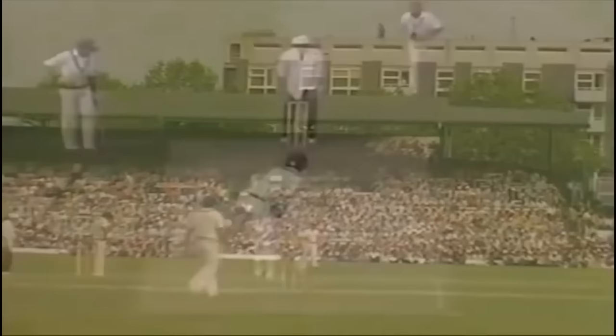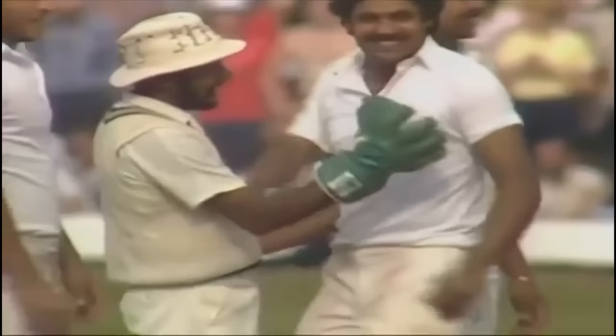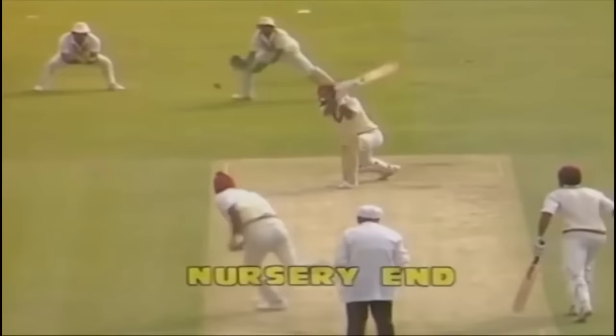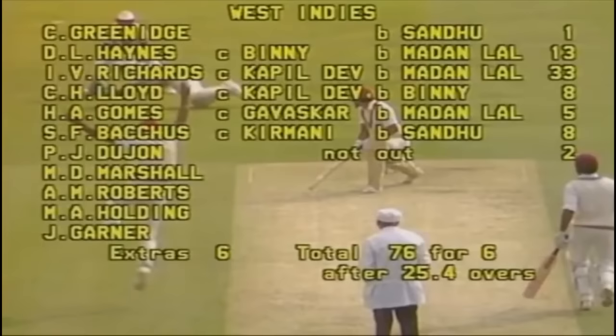Great view of Sandhu. Dujon reaches, nicks, he's caught, he's out. Syed Kirmani is the catcher, jubilation among the Indian fielders. Magnificent catch this was. Reaching at that ball, very wide, big edge, and have a look at those gloves. They were really very wide, the catch taken in front of Gavaskar. And so he's out, caught off the bowling of Sandhu.